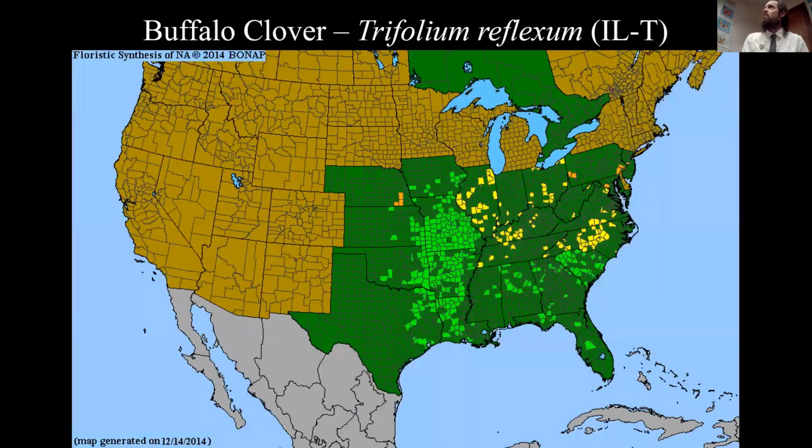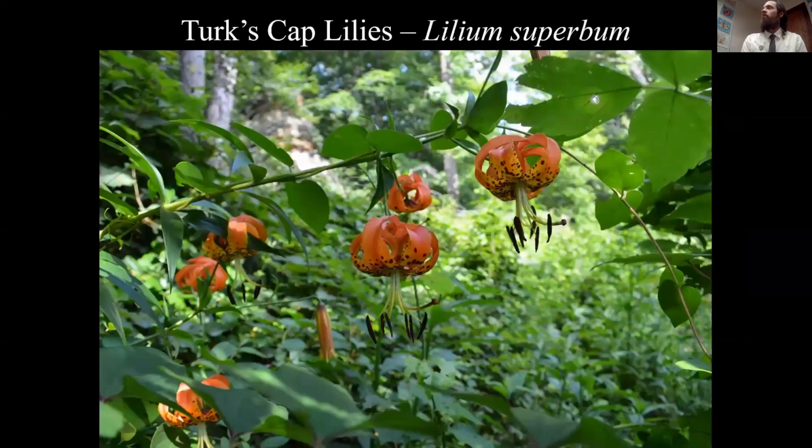And you see the range there. It's actually throughout the state in that one, but still pretty rare. And then I have the Turk's cap lilies. I just sorted this one out like 2 weeks ago.